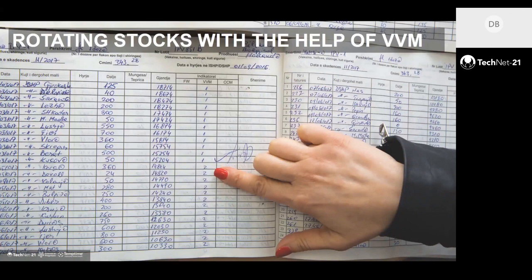So in a stock system, you must use the vaccines that have the second stage prior to the ones that have the first stage. For example, this photo is from Albania, and they have an electronic system arranged in a way that when VVM is marked as stage 2, it goes on top of the line. So you must dispatch stage 2 VVM first before you dispatch stage 1. You cannot simply select VVM 1 in such an electronic system in Albania, for example.